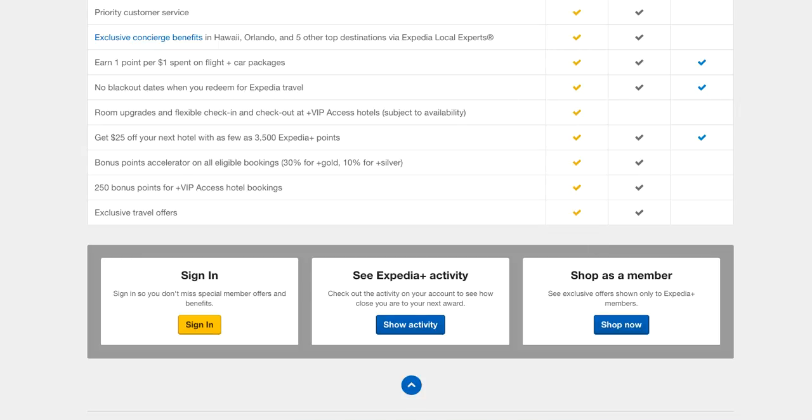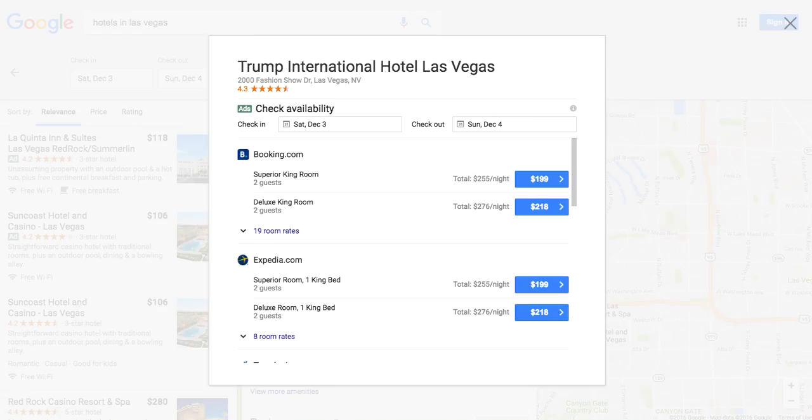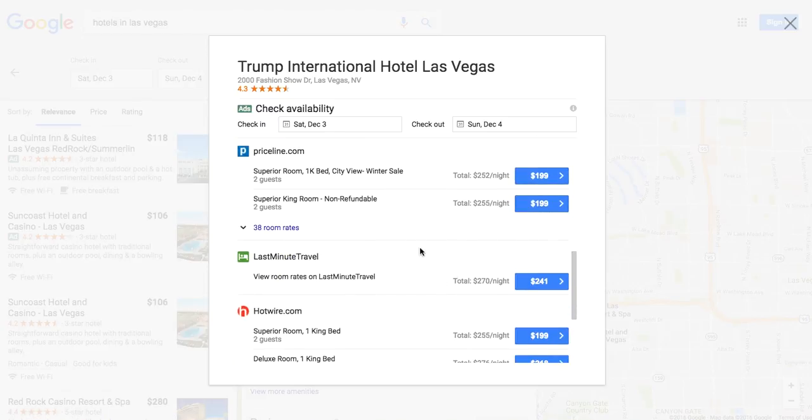And then you have to just fill out the guarantee form. So I'll show you how we get to that. So here's the hotel that I selected. And you can see Expedia says $199 for the Superior King. So does Booking.com. So does Travelocity. So does Priceline. Yada, yada, yada.